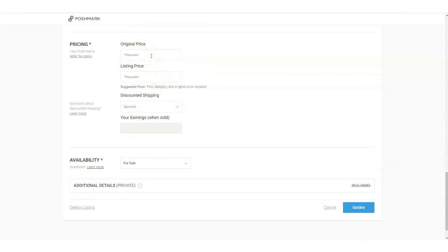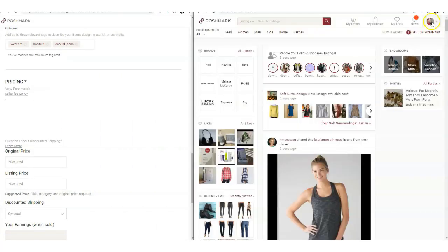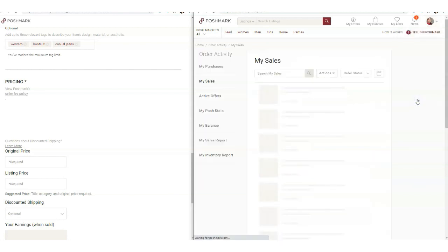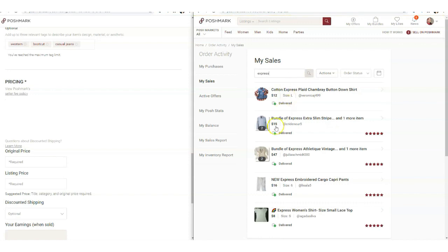Next is the pricing. So there are several ways that I come up with my pricing. Let me go ahead and open up a new tab off to the side to show you what I do. One of the things I do is I will go to my profile picture up at the top, click on my sales, and here in the search bar you can search for sales you've had in the past. So I know that I haven't had any Express jeans sales in the past, but there are several items that I do sell often, like Levi's jeans, Silver jeans, Lucky Brand jeans. So all of those I can just search and see what they actually sold for me in the past, so that I can come up with a price. But since I've never sold Express jeans, then we're not going to find that here.